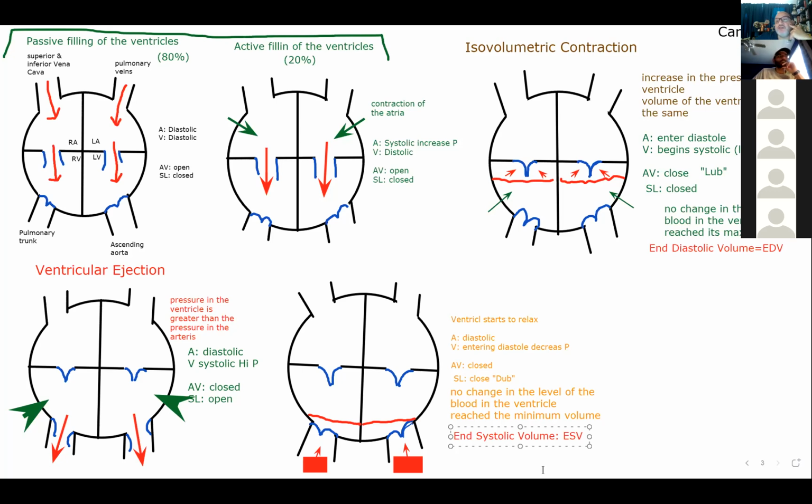If I told you the end diastolic volume was 120, and the end systolic volume was 20, how much blood was moved? 100. Yeah, there you go. See how easy that is? Exactly. We can figure out exactly how much is moved that way.